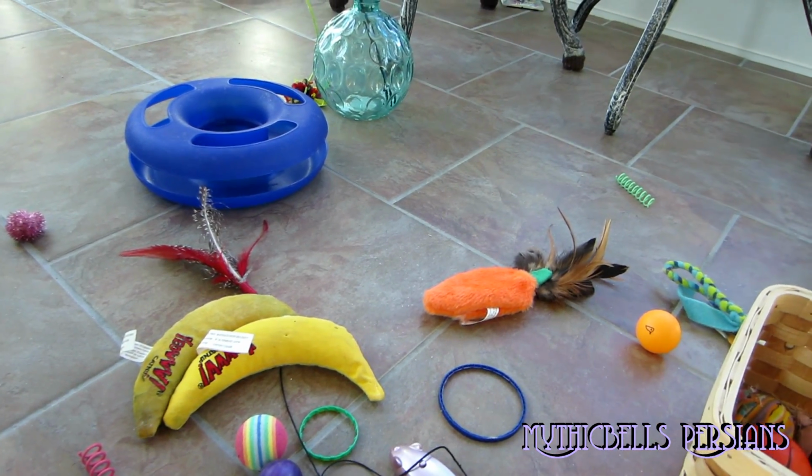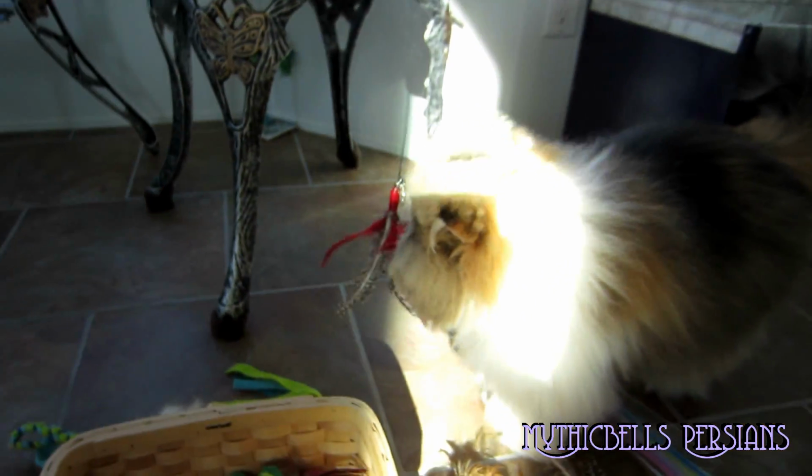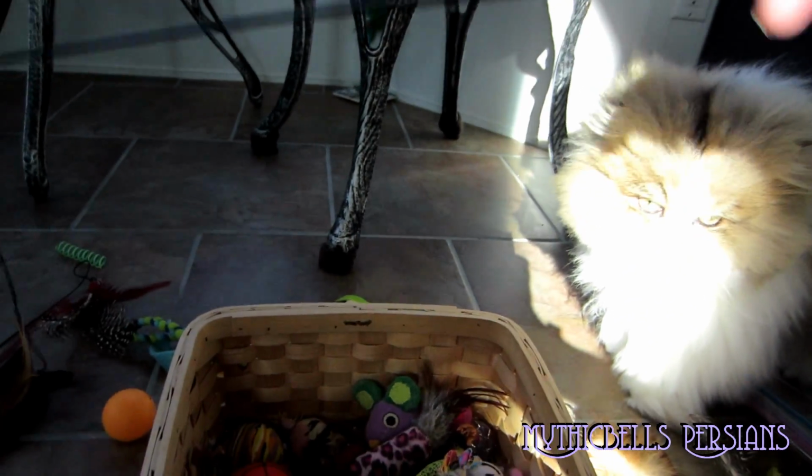So I always hang these up when I'm not playing with the kitties. I always hang this up out of their reach. Oh, Sequoia, you want to help us demonstrate?